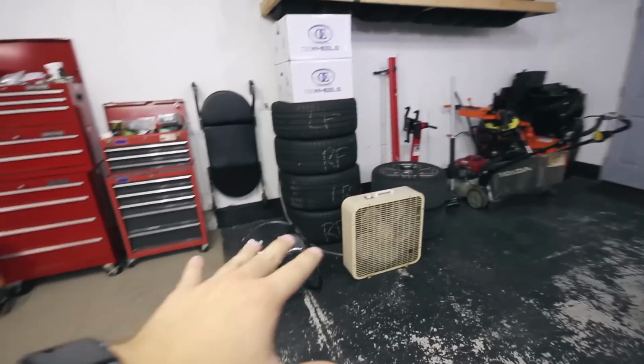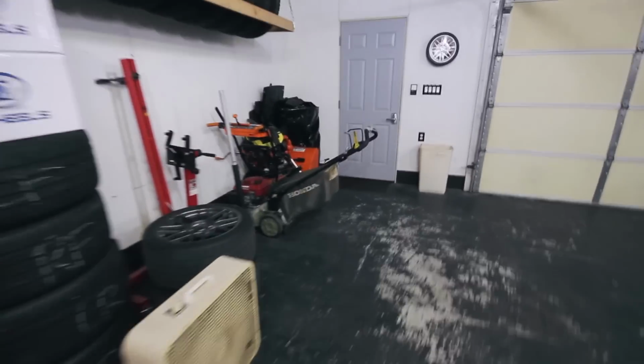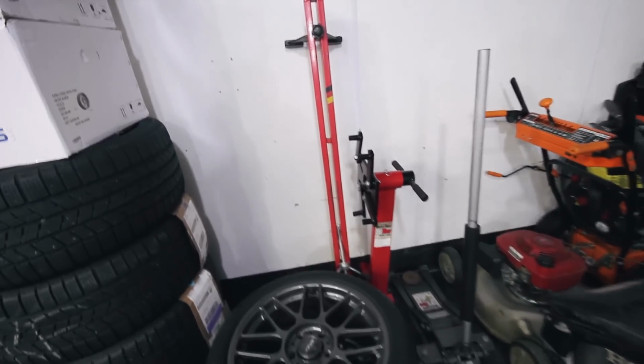So that just makes living in this garage a much nicer area. These creature comforts that I've shown you guys, I'm sure everyone has their own space. But as far as the actual technical stuff, I have a full cherry picker that I just lent out to my buddy who's S52 swapping his E30.